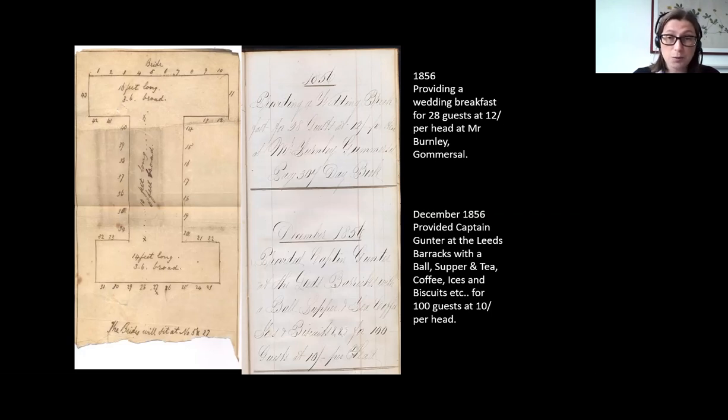Now, these other 2 examples on the page are for 1856. Wood provided a wedding breakfast for 28 guests at 12 shillings per head at Mr. Burnley, Gomersall. And then December 1856, he provided Captain Gunter at the Leeds barracks with a ball, supper and tea, coffee, ices and biscuits, etc. for 100 guests at 10 shillings per head.